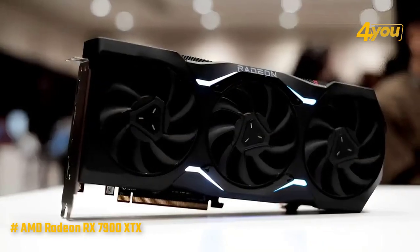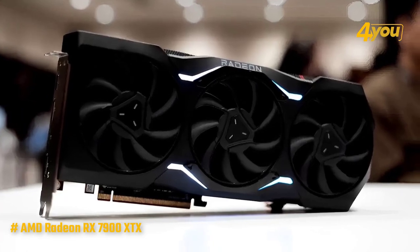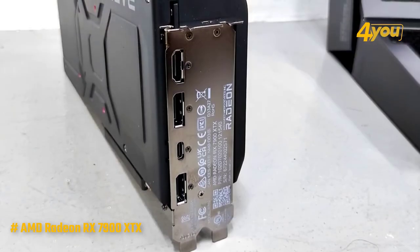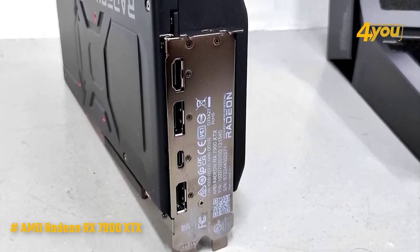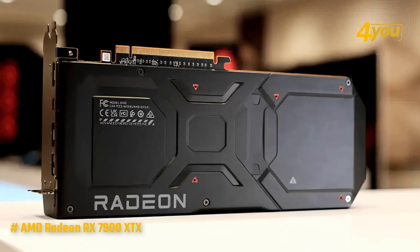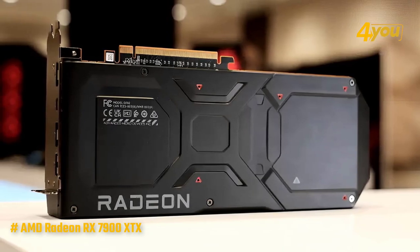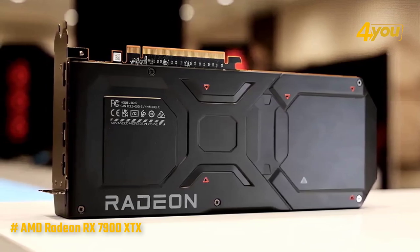Around the central fan, there is intrusive accent lighting, and there is some room for suitable GPU support brackets. To connect your contemporary peripherals, it offers an HDMI port, 2 DisplayPort inputs, and a USB Type-C video out port. In addition, it has a robust metal shroud that contains the heat sink, which consists of an efficient triple fan cooling system to help keep the card at an optimal temperature.